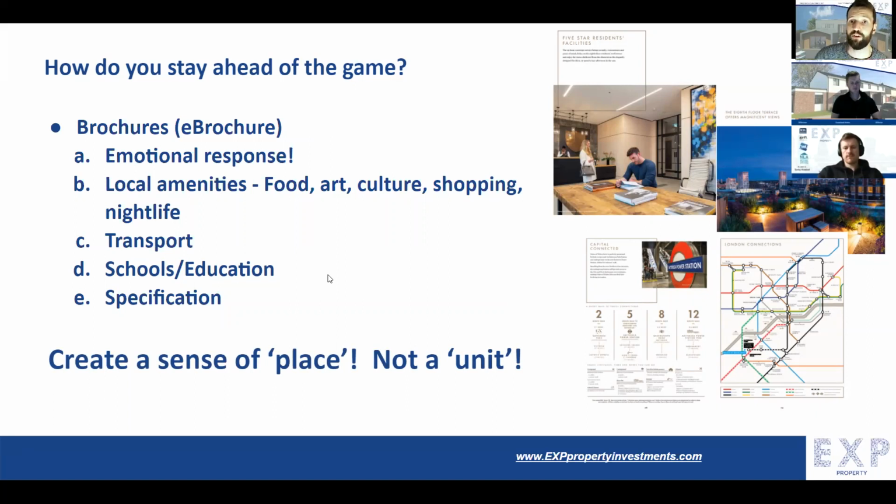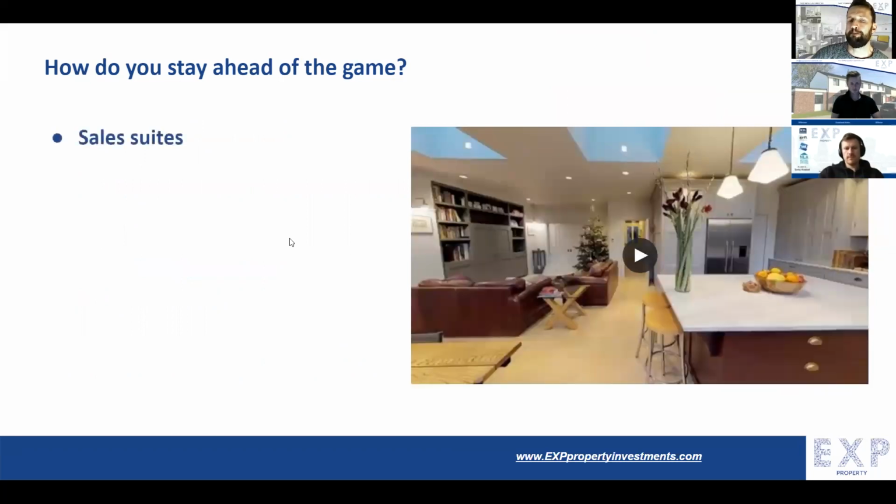As a developer, we talk about units, we talk about number of apartments, but it's all about creating that sense of place that people want to live, and that is what's going to sell your units faster. If you're lucky enough to have a big enough scheme where you've got sale suites, and even if you're just dressing properties, which we'll get onto later, it's important that people don't just use their eyes and that one sense going into a unit. It's not all about just what people see.